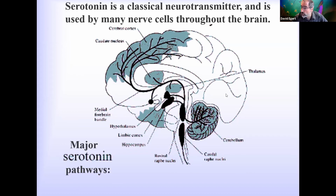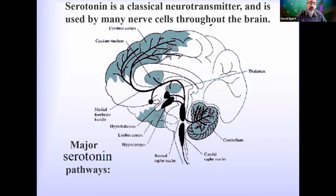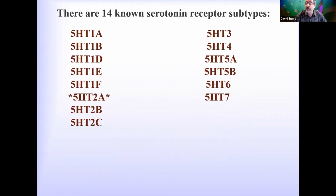I should also mention while we're here that 5-HT, 5-hydroxytryptamine, is just another name for serotonin. Serotonin or 5-HT is just the way people in the business usually write it, as a shorthand. It means 5-hydroxytryptamine. That's just its chemical name. And here, he's saying there are lots of different types of serotonin receptors: the 5-HT1A, 5-HT1B, and so on, 5-HT2A, 2B, 2C, and so on.